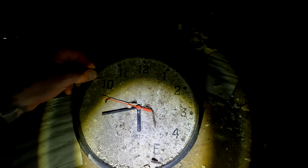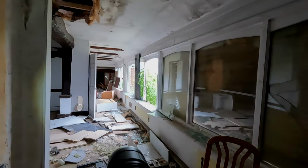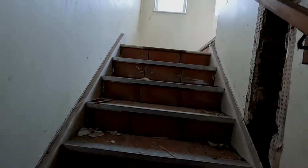This part could be haunted, guys. It's an old part of the building. Could be. Check this old clock. 20 to 6. Check out what's upstairs. Upstairs here. See what's up here, eh?